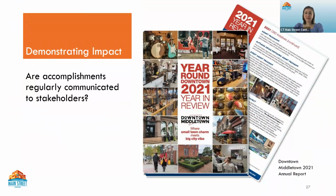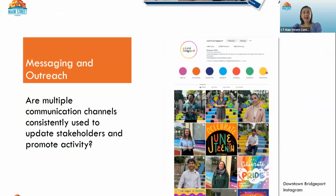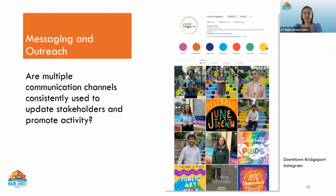And when you're doing all this great work, you need to make sure that you're sharing the good word, that you are tooting your own horn, that you're bragging about all the great work that you're doing. This is something we actually are seeing here in Connecticut, that a lot of our Main Street groups are not promoting the great work that they're doing regularly. And so this is really critical to the work that you're doing, to share out to all your stakeholders the stuff that you're doing. And similarly, are you regularly communicating with your stakeholders through consistent channels, social media, newsletter, or depending on your stakeholders in different ways and how they can be reached?